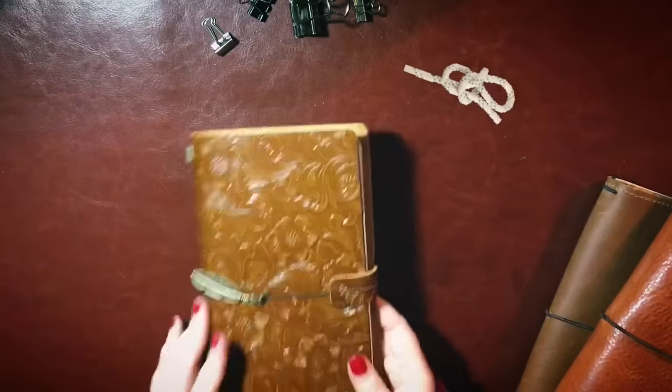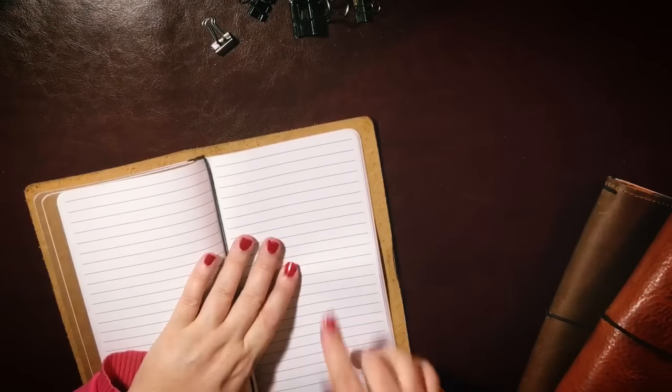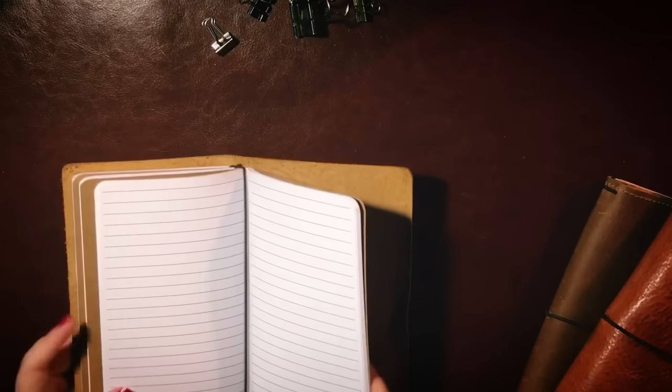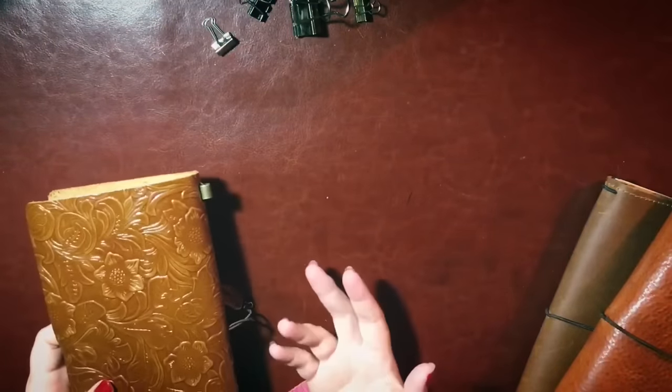So when you sit it on a table like this, and you go to write, especially on the bottom pages, there's a bump. Almost every other traveler's notebook in the world puts the bump in the spine, but Midori puts it on the back, and that would bug me, honestly.